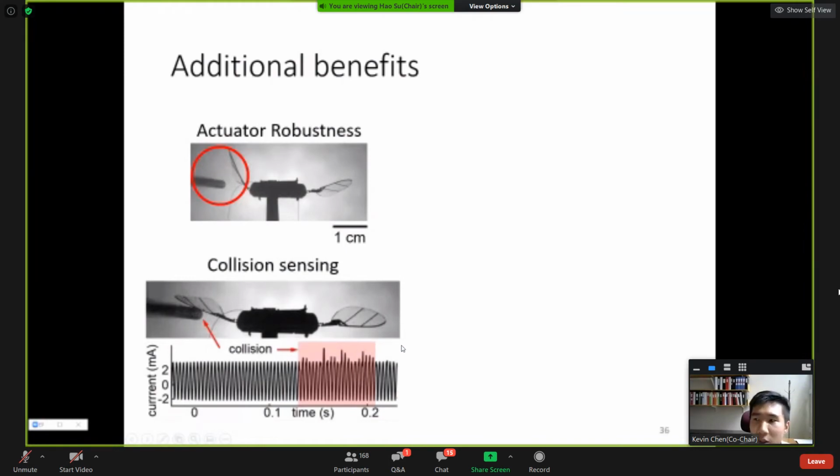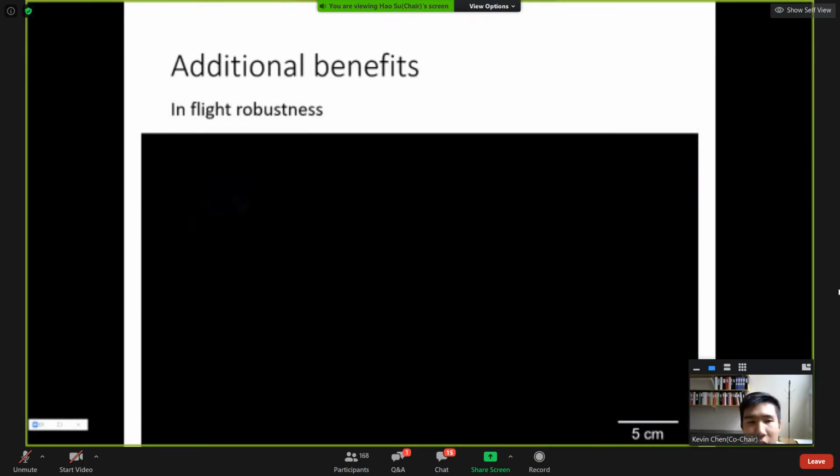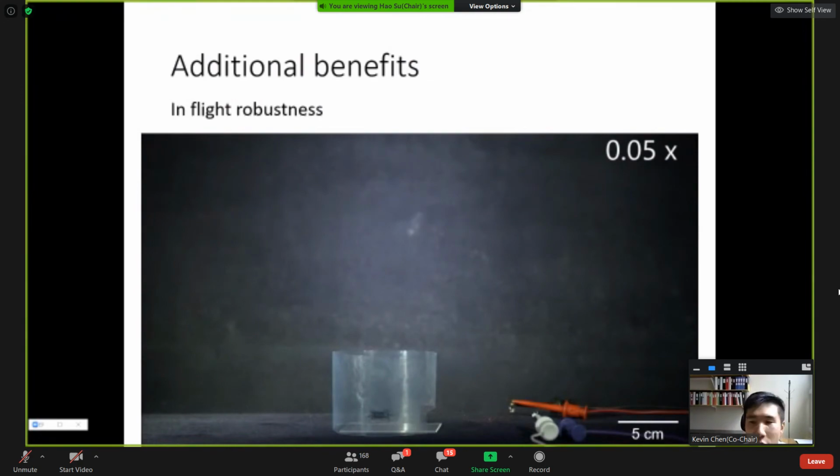And we can use this technique to detect in-flight collision. In this case, we deliberately fly this robot into a wall. As soon as the robot makes a collision with the wall, we can detect that collision by looking at the instantaneous current that we see from the actuator. And with this robustness and the capability of collision sensing, we can also demonstrate collision recovery.